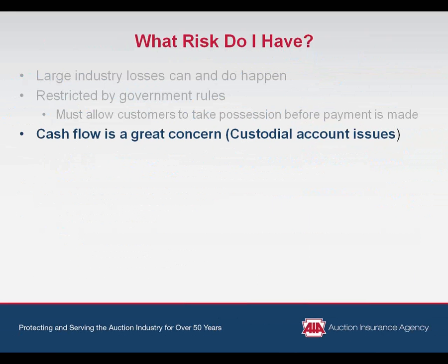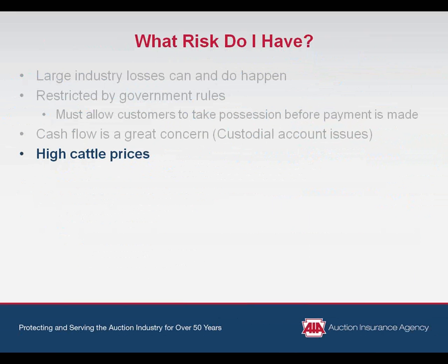Cash flow is a big concern in any business, especially with livestock markets, since you're required to keep your custodial account balanced at all times. I mean, how does it affect your cash flow when you have late payment or non-payment? How do you deal with that? Do you borrow money? It's something that is always on the forefront. It's important that anything you can do to make that cash flow dependable is good for your business.